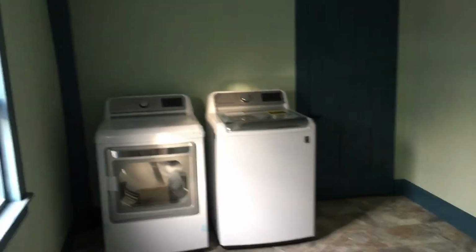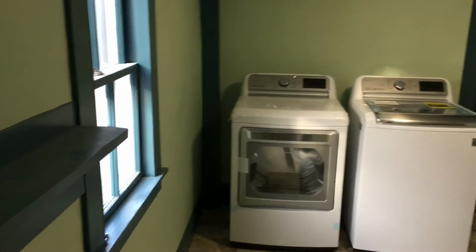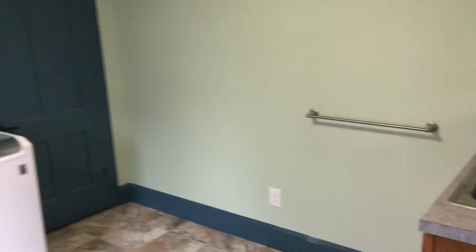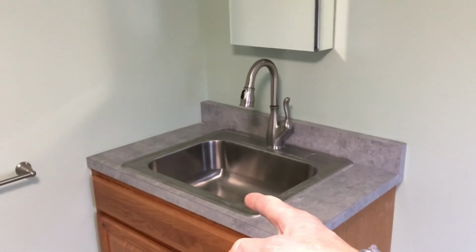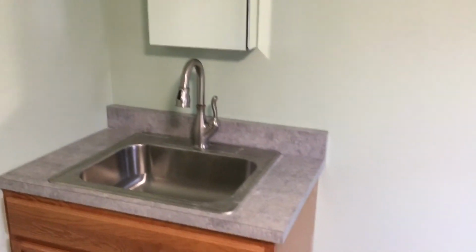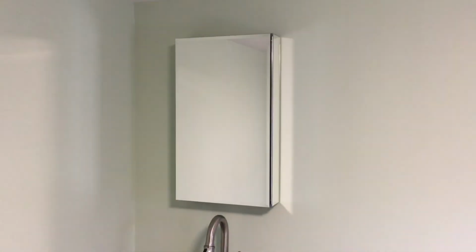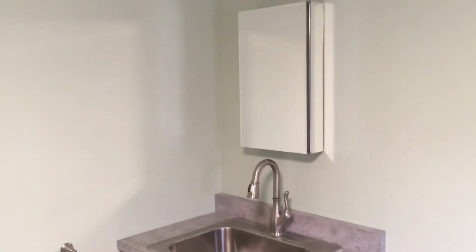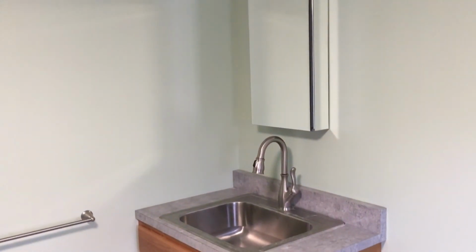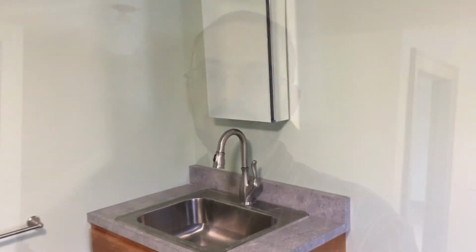And so at this point, the washer dryer are not fully connected just yet. But you'll see as I spin around, we've got another 24-inch, 8-inch deep kitchen style sink here with the cabinet, with a medicine cabinet and mirror above. So that's how this is looking at this point. Almost there, odds and ends, but we do have certificate of occupancy.